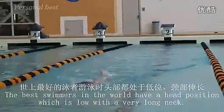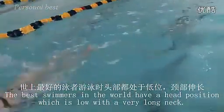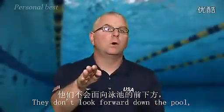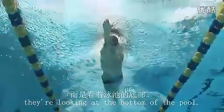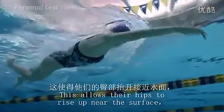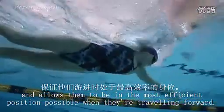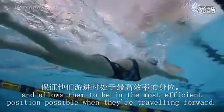The best swimmers in the world have a head position which is low with a very long neck. They don't look forward down the pool, they're looking at the bottom of the pool. This allows their hips to ride up near the surface and allows them to be in the most efficient position possible when they're traveling forward.